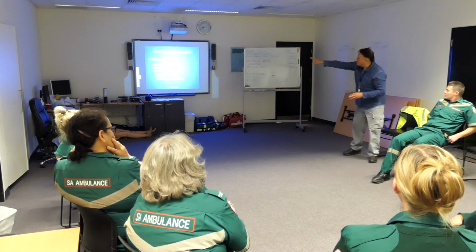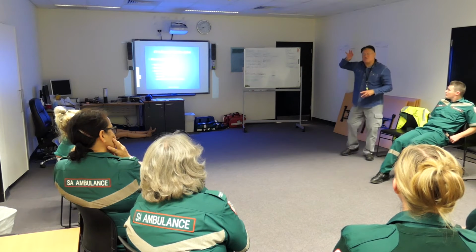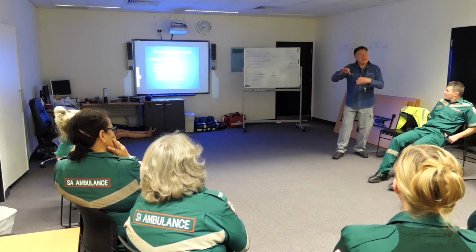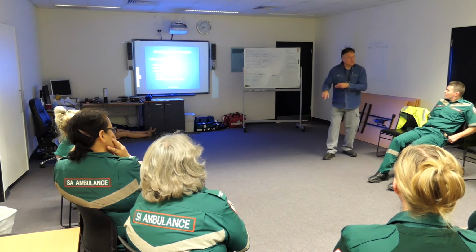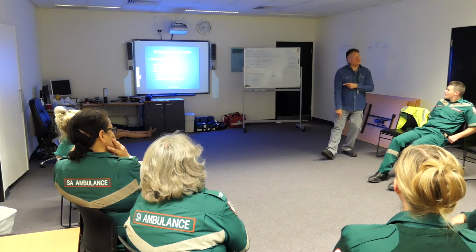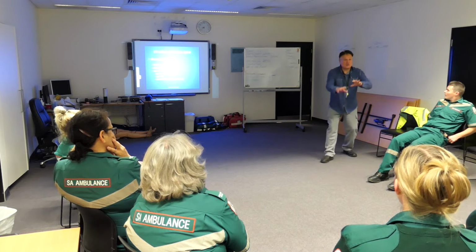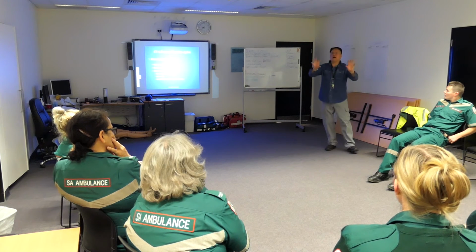Because remember, we just saw images where if the fracture is bad enough, it will cut through arteries and veins. And if you cut the circulation off, you will see it. You will see that the leg will become pale, white, cold. You won't feel any pulses in the foot. Okay? So that's vascular. How about neurological?